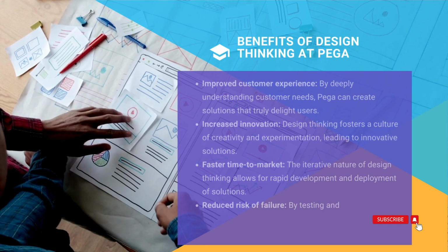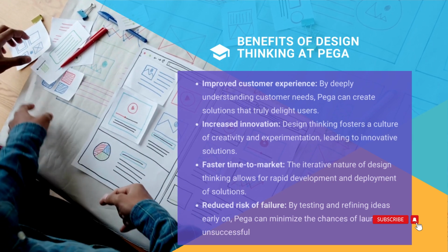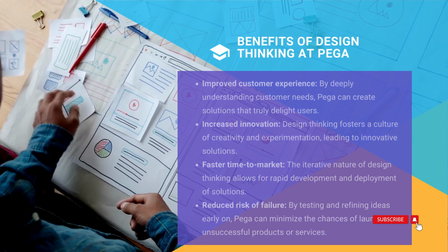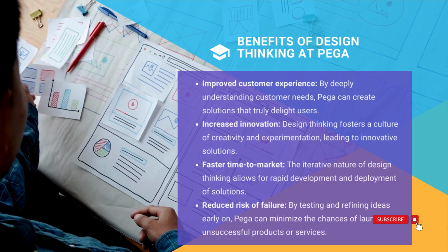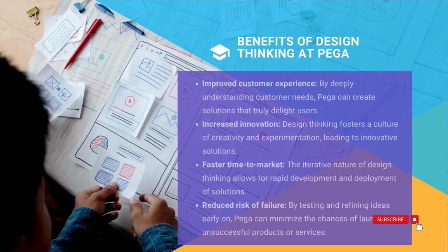Faster time to market. The iterative nature of design thinking allows for rapid development and deployment of solutions. Reduced risk of failure. By testing and refining ideas early on, Pega can minimize the chances of launching unsuccessful products or services.